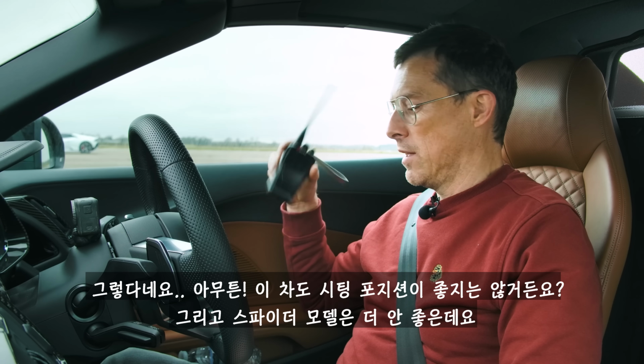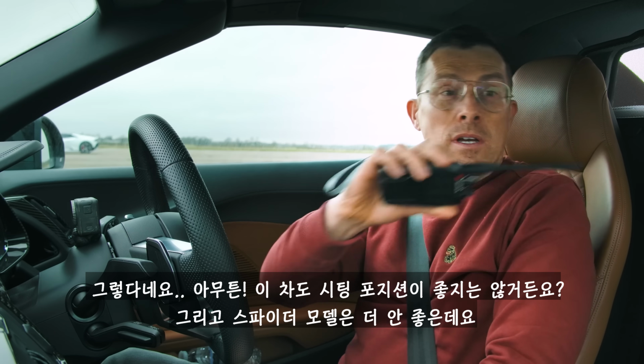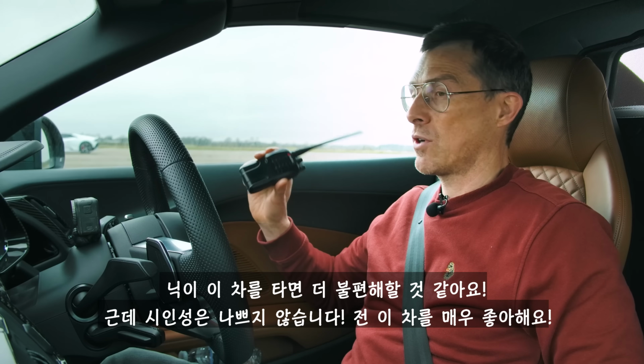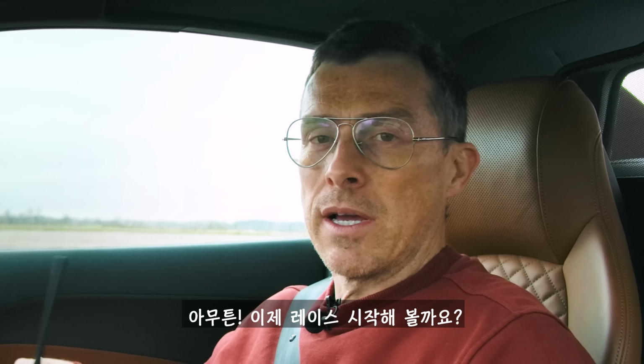Okay. No, the seating position in this isn't great either, so it's even worse actually with the Spider, because the roof has to go in behind the seats, which pushes the seats forward slightly, so Nick would really struggle in this. I think the view out actually is quite decent. I love this car. Anyway, shall we get on with the race?